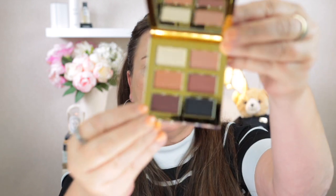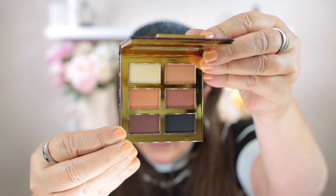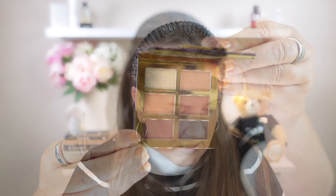So the packaging itself is cardboard. It does have a magnetic closure, and inside is a fairly decent sized mirror. And here are the eyeshadows. These are in different formulas. There is a matte, there is also Frost, and the other formula, Velvet Pearl. So what I'm going to do is swatch these on my arm so you can take a look.